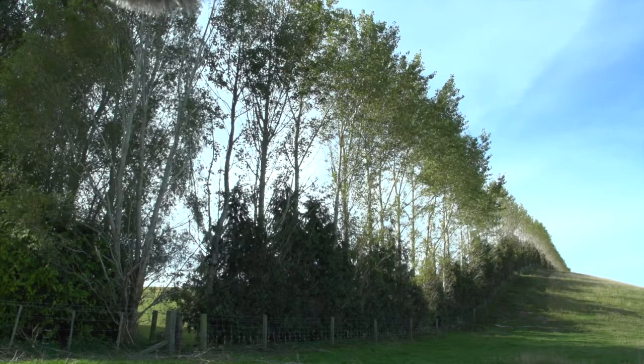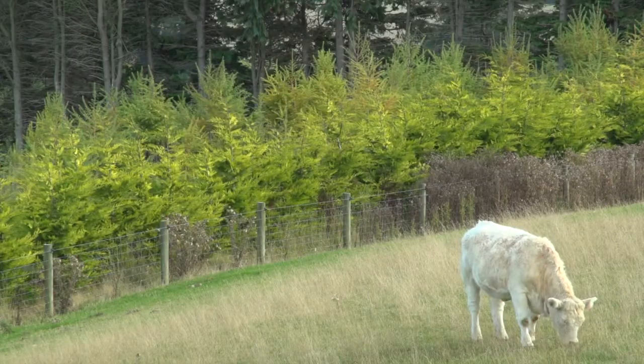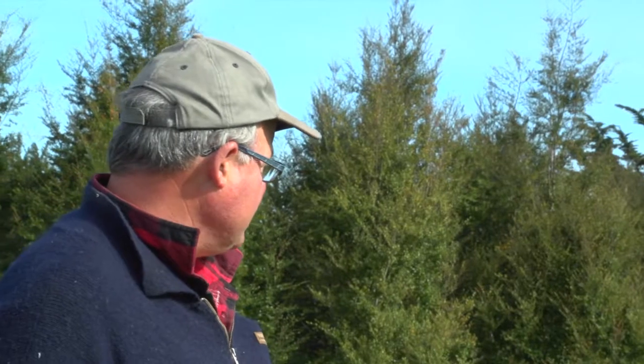And I can't emphasise enough the actual shade in the summertime for stock health, especially on the hot days, and the shelter in the wintertime. And this is where we save a lot of our lambs, is shelter like this. They get up beside it, they don't even know it's blowing or raining.